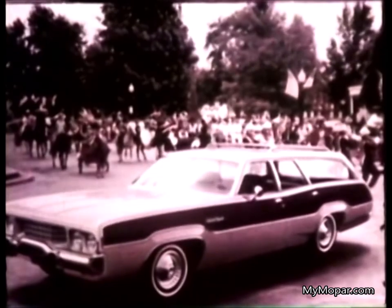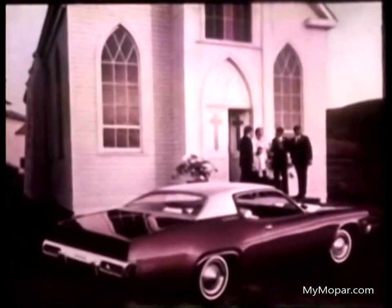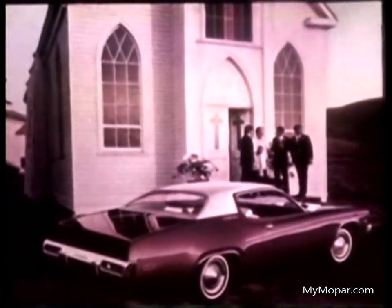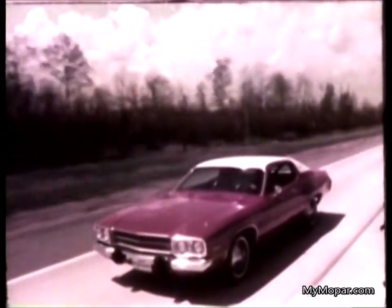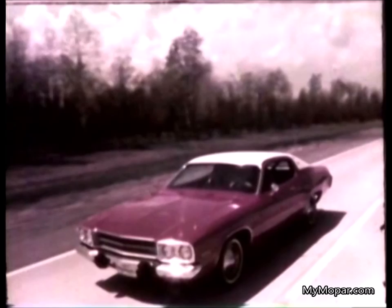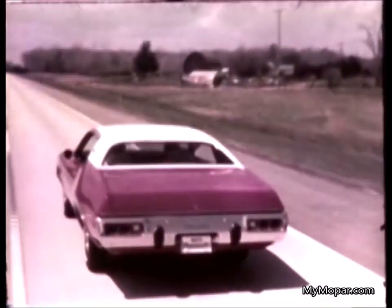Of course, for the biggest Satellites of all, see our wagons. All come with the convenience of a three-way tailgate that opens on a roomy 91 cubic feet of cargo space. And finally, there's our Sebring hardtop, second in luxury only to the Sebring Plus. Plymouth Satellites for 1973. Extra care in engineering. It makes a difference.